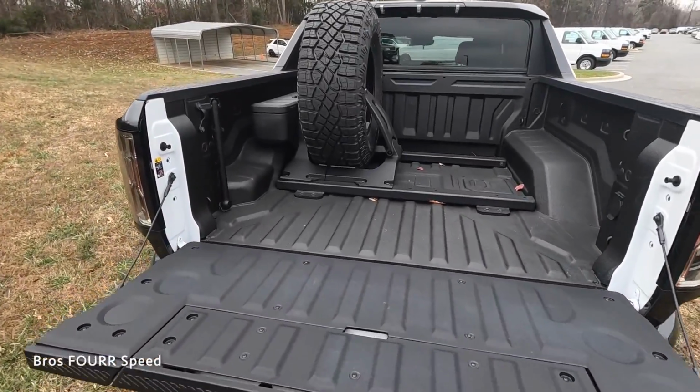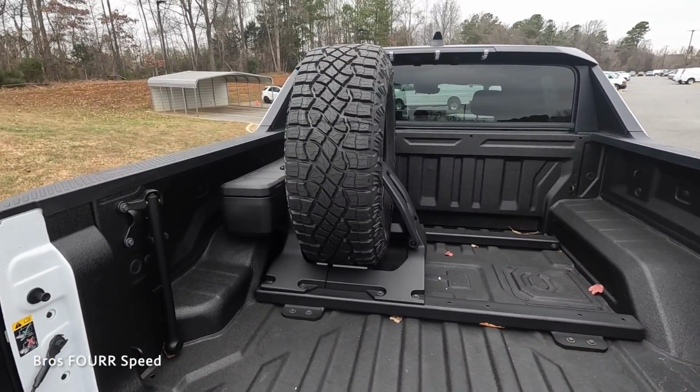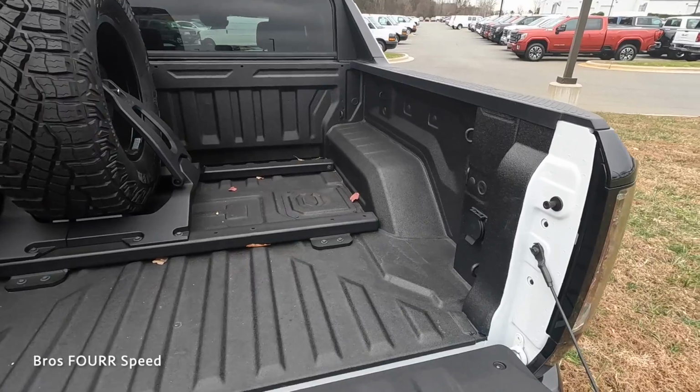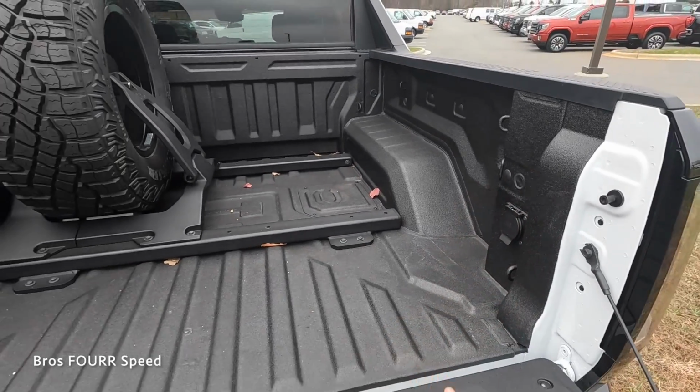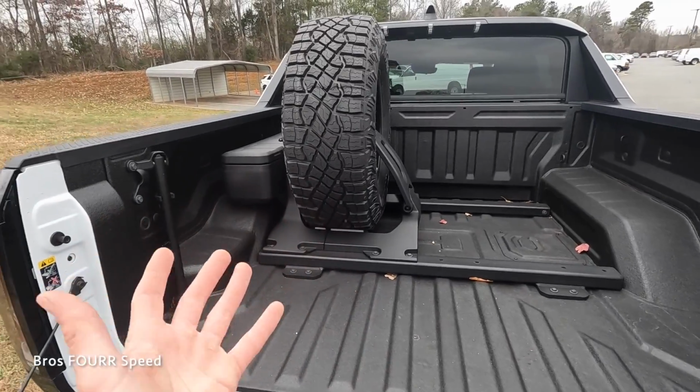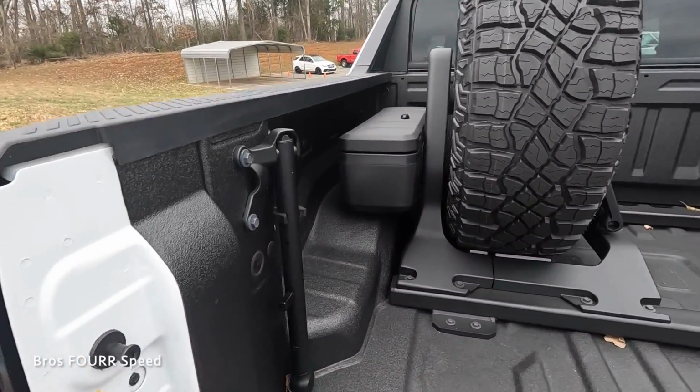Now if we put this back, we can push this button just next to it, and now the entire tailgate will go down. We have the spray-in bed liner, massive spare tires mounted back here, along with a cargo box. And then we have the 3-prong outlet, tie-down hooks. You can put a lot of items in here. The spare tire does hinder that, of course, but if you're going for the looks of having that, you will make it work.